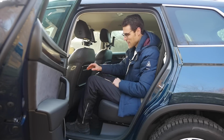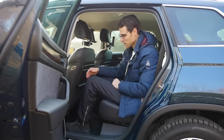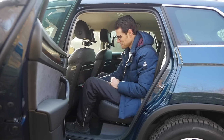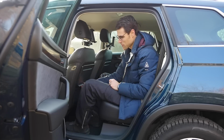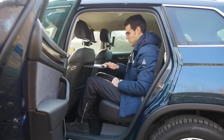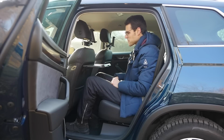I mean, I set the seat as I would be driving, and I still got a lot of knee room left, although we have this table here, which I'm not too fond of. If that one would be removed, I still would have even more room. However, for eating here, it's quite good.